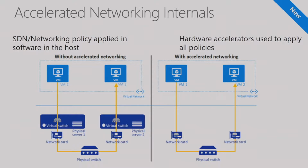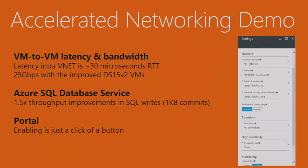Now, I want to ask Gabe. So I want to show you this thing now in practice, okay? So let's look at numbers. Let's look at speeds and feeds. And Gabe will show you more of this stuff in detail.